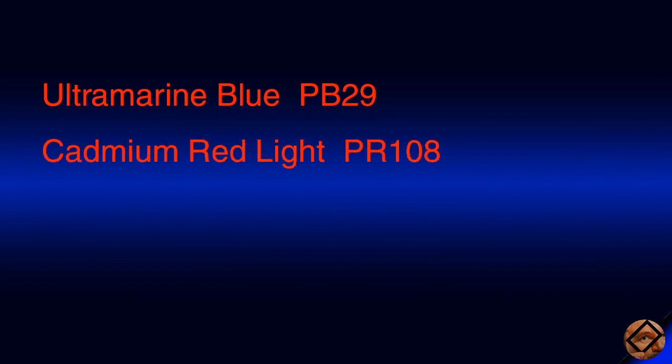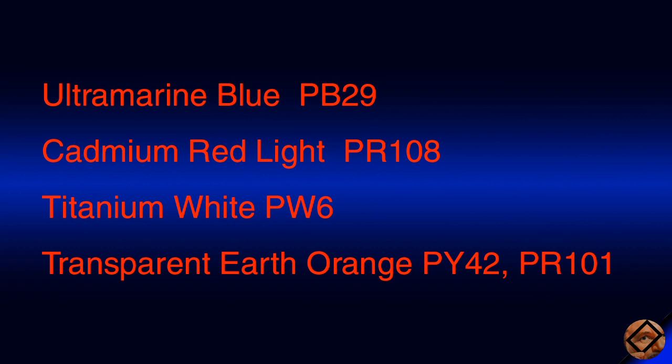Here are some examples from Gamblin's colors. Ultramarine blue is a pigment blue 29. Cadmium red is a pigment red 108. Titanium white is a pigment white 6. This last color, transparent earth orange, is a mixture of two pigments, pigment yellow 42 and pigment red 101.